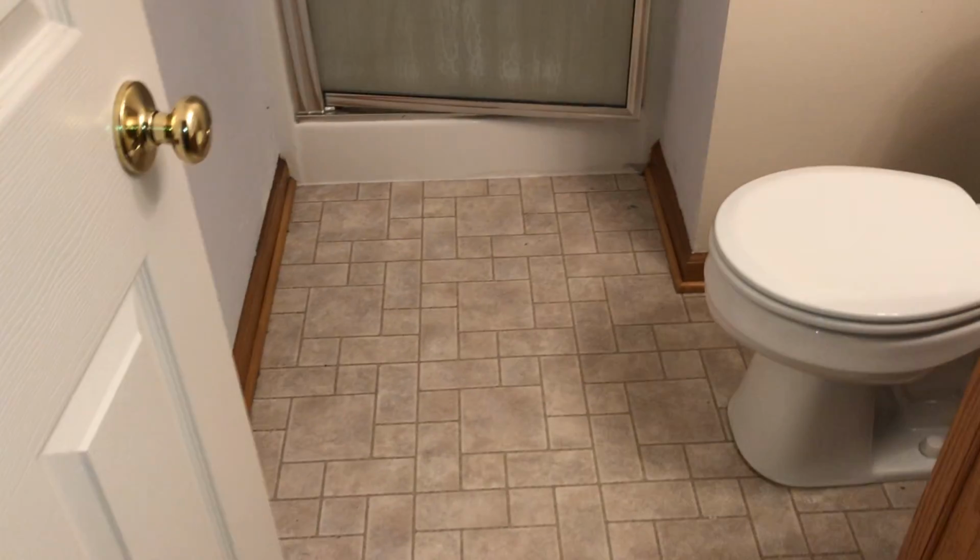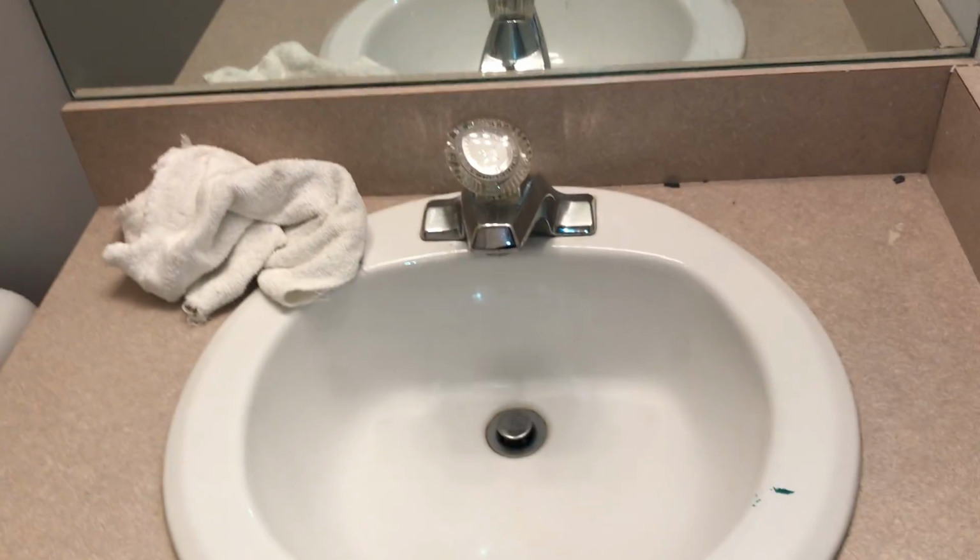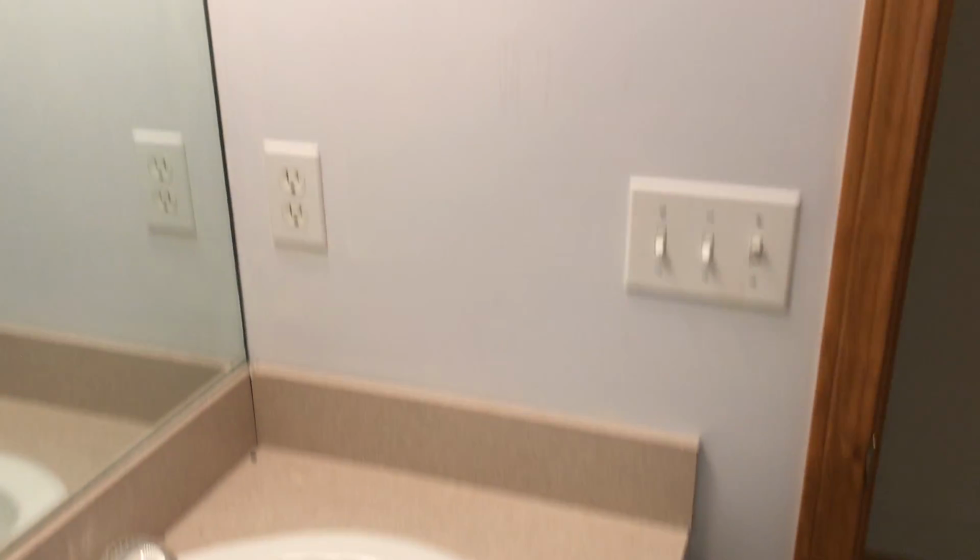We're going into a full bath in the basement. Flooring will need to be cleaned. Sink, trash removed and sink cleaned. Vanity cleaned out. One missing light bulb. Toilet needs a good cleaning. Shower will need a good cleaning. Walls need a complete paint job. Doors need to be wiped down.